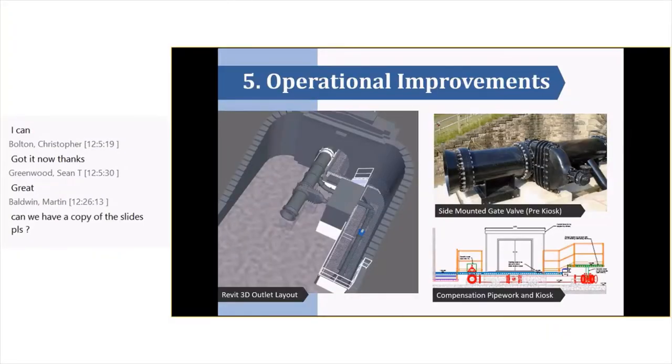So we have the main 900 pipeline continuing in a straight line. And this passes through a gate valve to enable opening and closing of that pipeline. We considered options for a flow control valve, perhaps a cone valve or something like that. But the client, their preference was for a gate valve due to the reduced cost.